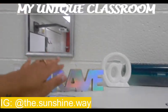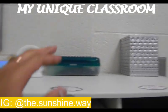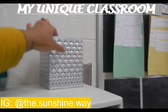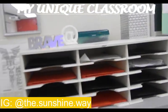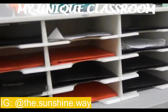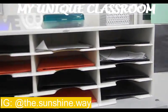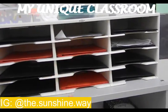Then I got this from the Dollar Tree, it says brave. Got this from the thrift store, it says at. It's an at symbol. And then here I have a Kleenex thing that I actually spray painted myself. It was originally this rustic color, but I spray painted it myself. Right here is a mailbox that I got from the thrift store. It has folders in it that my students sometimes put their work in when I remember or when they remember.